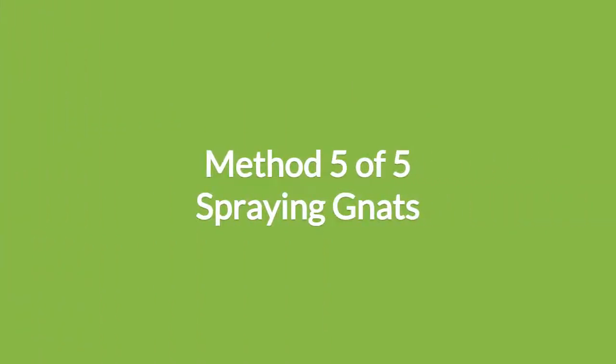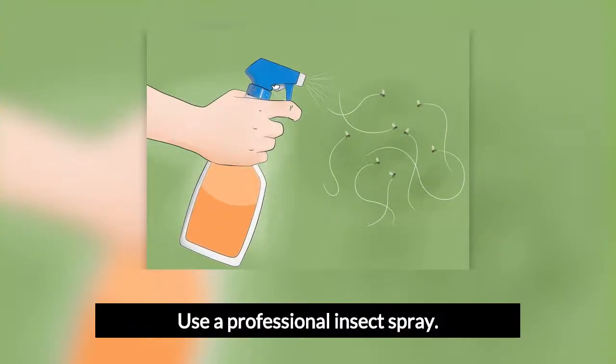Method 5 of 5. Spraying gnats. Use a professional insect spray. There are many sprays available in supermarkets and hardware stores designed to kill all manner of flying insects. Simply spray the insecticide onto the gnats themselves, or in the usual areas they inhabit. This will immediately kill any and all gnats and other insects.